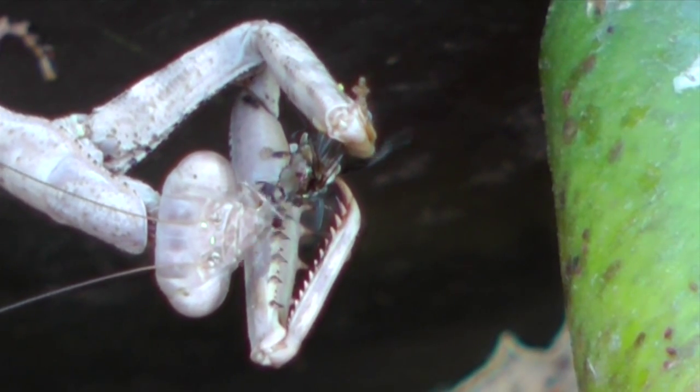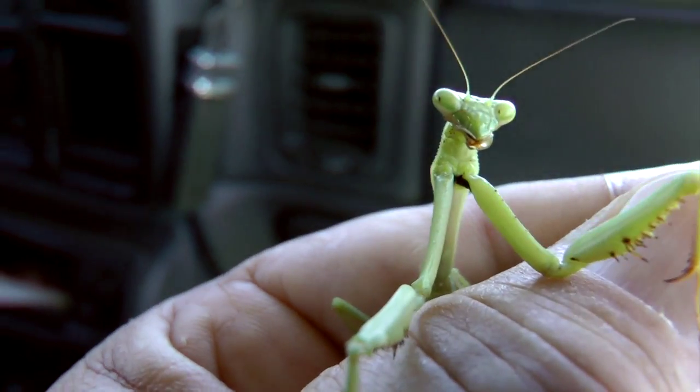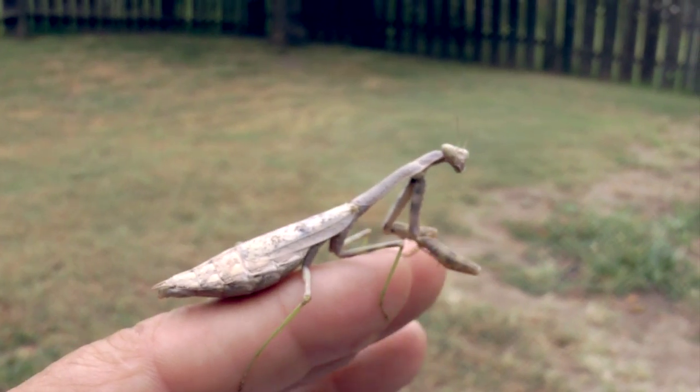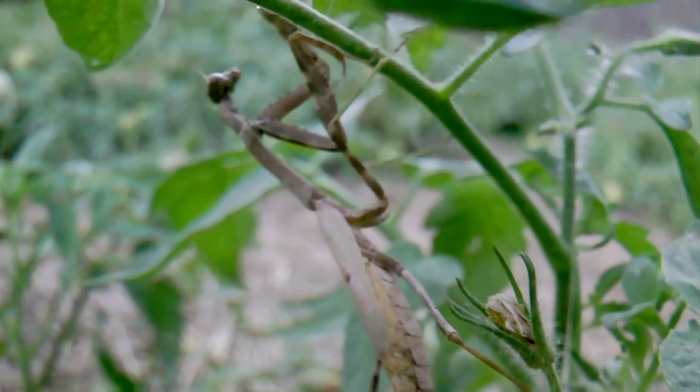For their fierce and non-stop feeding, mantises are gentle when handled. They readily climb onto your finger and they neither bite nor scratch. I catch all that I find, placing them in my garden as natural pest controls.